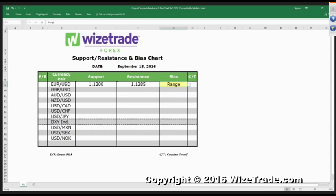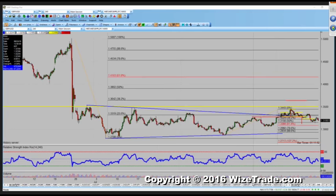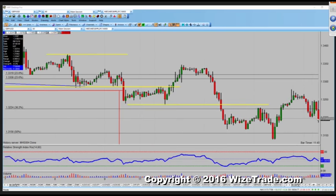I'm hoping that today we can press out of the range. Now let's go over to the pound. The pound started to finally feel some weakness following the Bank of England. We actually hit new lows for the day, very brief, but we did. We hit new lows on the session.